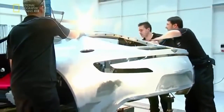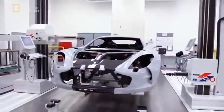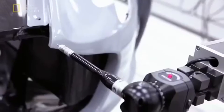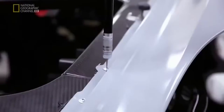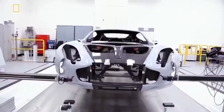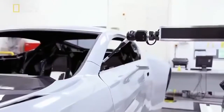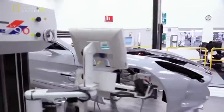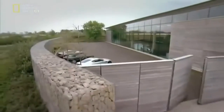Ultimately, because each panel is hand-formed, every car is unique, and with this in mind, it's imperative that each part is not more than a millimeter out of alignment. It's here where the 177 is measured in over 600 places to make sure that while it stands as a one-off piece of craftsmanship, the whole car still adheres to all the correct tolerances.